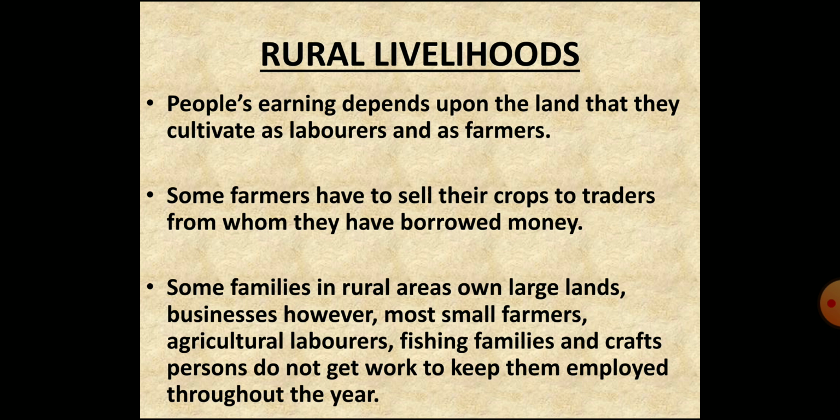Some families in rural areas own several hundred acres of land, along with some businesses and other activities. But such families are few in number. Most of the families in rural areas are small farmers, agricultural laborers, fishing families, craft persons who do not get enough and regular work throughout the year to make their living. That's all for this chapter.